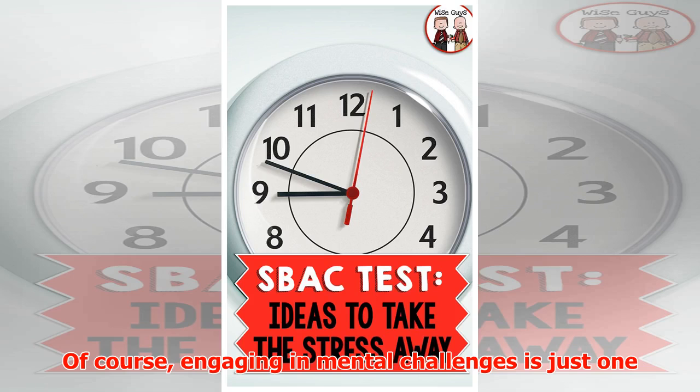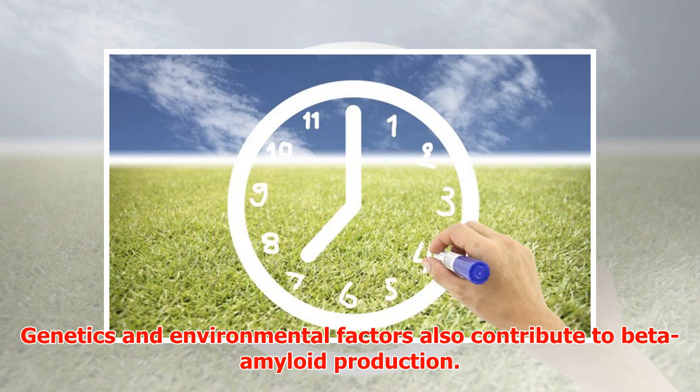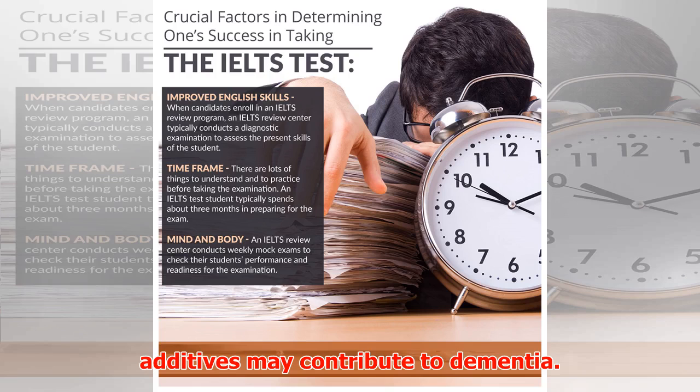Of course, engaging in mental challenges is just one part of addressing the complex picture of dementia. Genetics and environmental factors also contribute to beta-amyloid production. Heavy metal exposure and synthetic food additives may contribute to dementia.